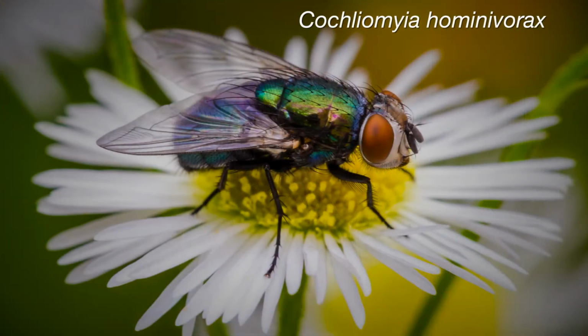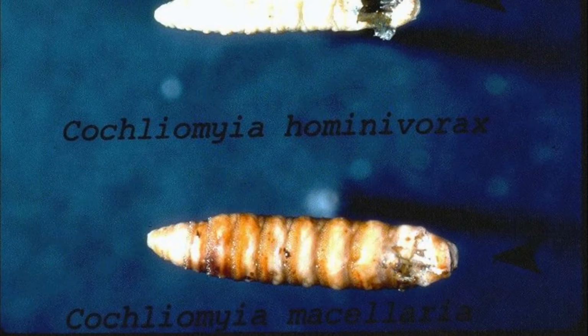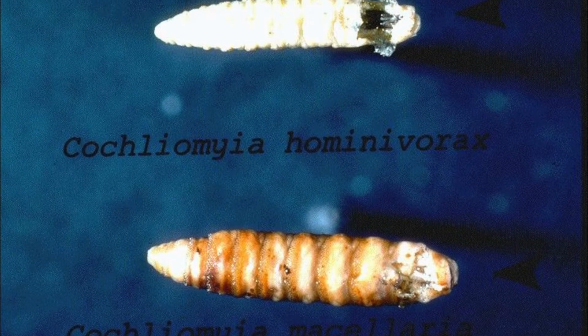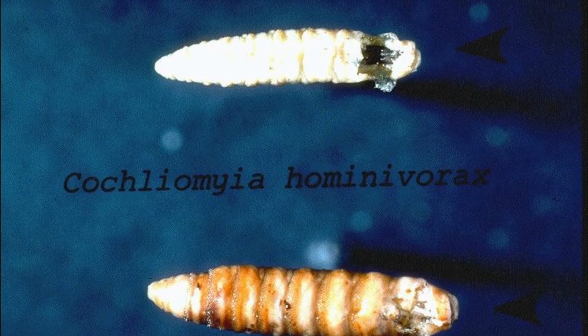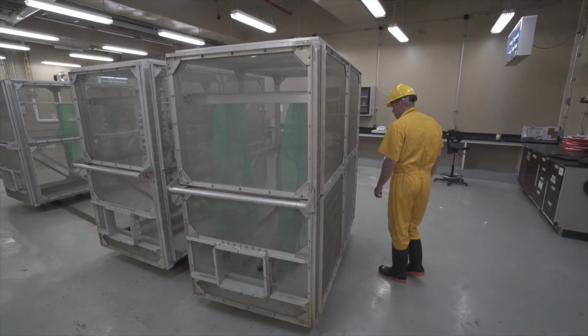So how do we get this problem under control? Well, in the 1950s, the USDA started what they refer to as the sterile insect technique. This is based upon the fact that the female screwworm fly usually only mated once. So if we produced a sterile male that would mate with her, her eggs would not hatch. And if we did this continually over time, eventually we would eradicate the flies. Now, this process is still taking place every day at a facility down in Panama.